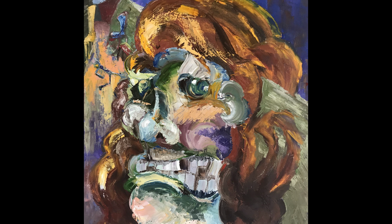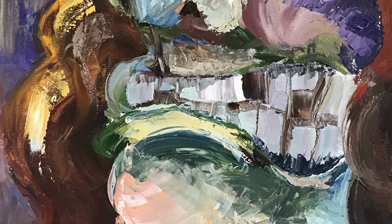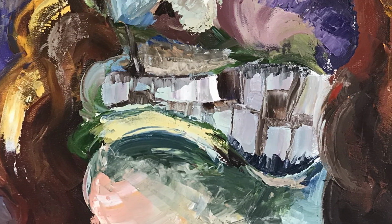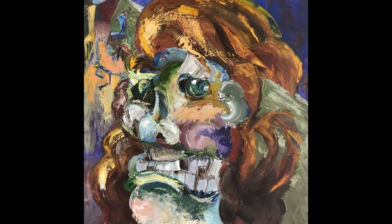This one, man, look at that. It's just firing on all cylinders. The playfulness you're doing with those flashes of yellow in the hair at the top, the exaggeration of the features, the haunting look in this face. You're really doing some cool stuff with this.